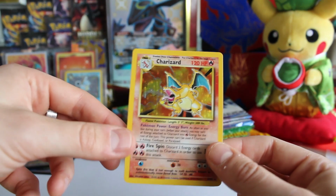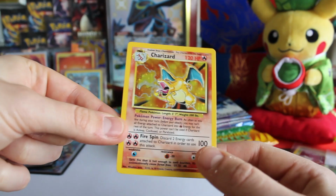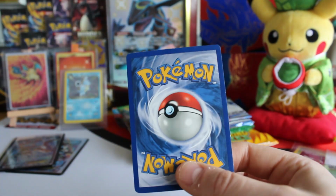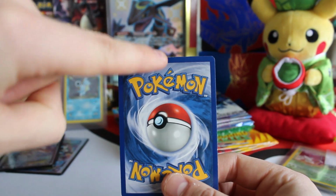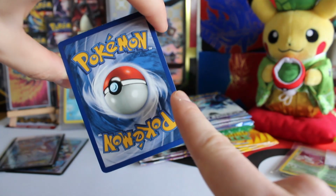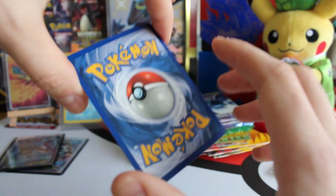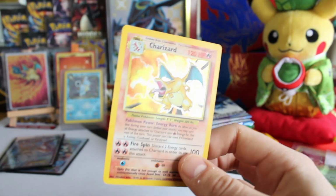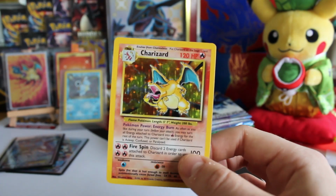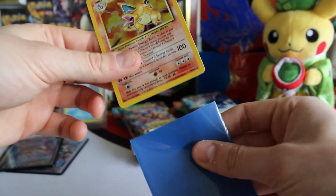And I've been wanting to send off a decent condition Charizard to PSA for a long time. And this guy just might be the contender. I'm not expecting anything big back in terms of grade, but he's in really good condition. Now, there are some nicks on the top side here, and there's a fairly big one there, and then there's another one on the bottom right here. But like I said, I'm not expecting any 9s or 10s from this, but for the price that I paid, I think I got a great deal, and it's definitely always worth sending off cards like this to grade.